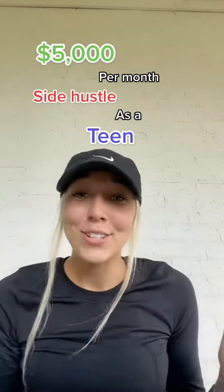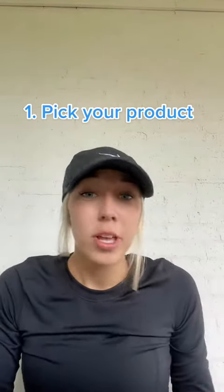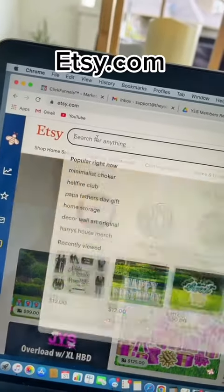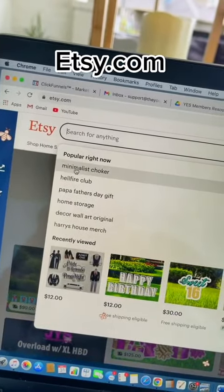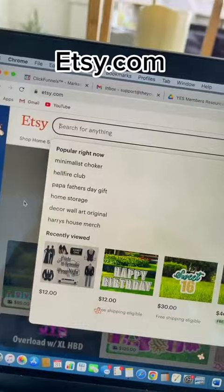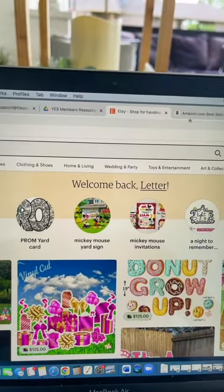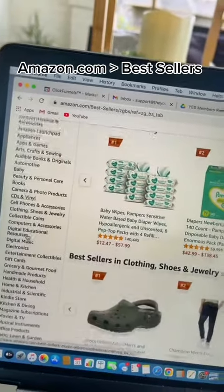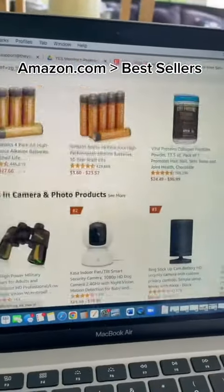Let me show you how to make an extra $5K a month as a teen. No money needed to start. First, you're going to find out what you want to sell. In order to find your product, first you're going to either go to Etsy.com, push the search bar, and you're going to see what's popular right now. Or you can go to Amazon.com, push bestsellers, and you can look at the bestsellers in every single industry.